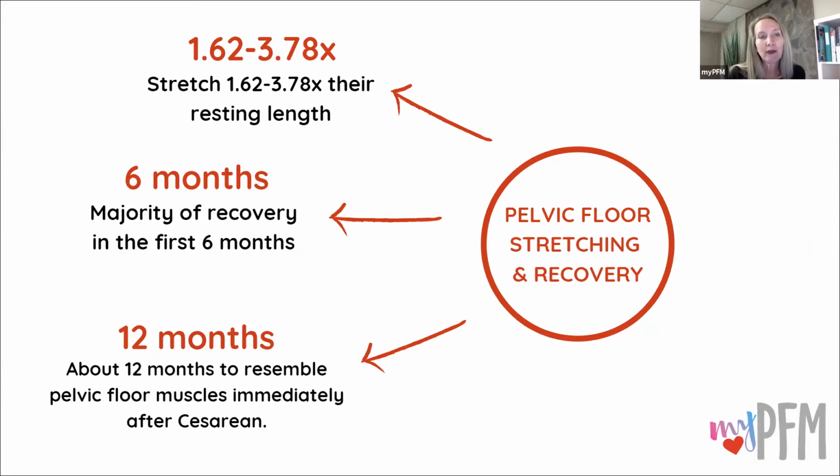Most of the recovery of that stretch and everything that the pelvic floor muscles went through occurs within the first 6 months after delivery. And then by 12 months, the pelvic floor muscles are resembling the pelvic floor muscles immediately after C-section. Okay, so remember, pelvic floor muscles are affected even if you had a C-section.